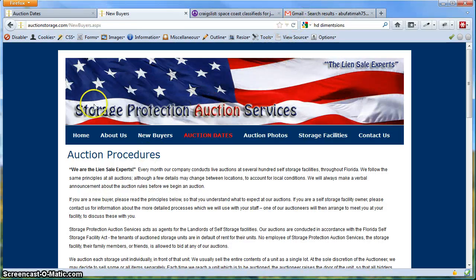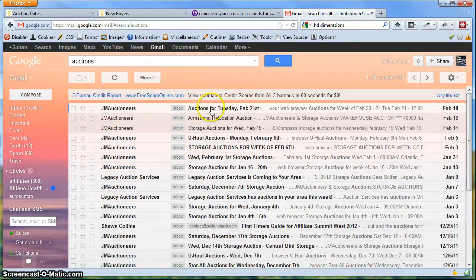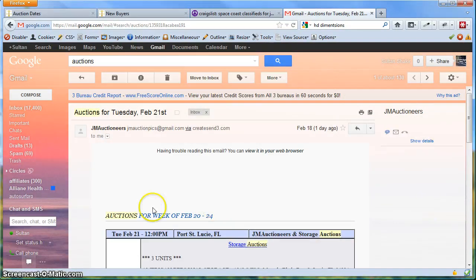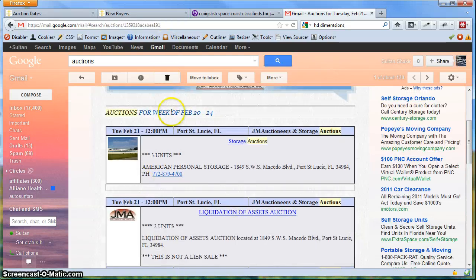But anyways, this is an example of one of the storage auction companies' procedures. And here's another one, JM Auctioneers. They send me an email, since I got on their email list, to show me where all their auctions are. And typically you'll get this when you sign up for the company's notifications and stuff like that.